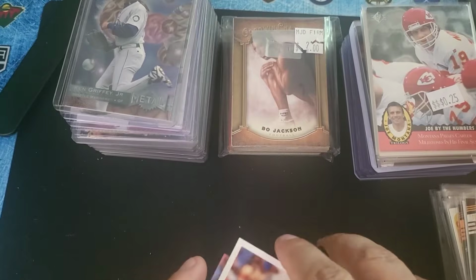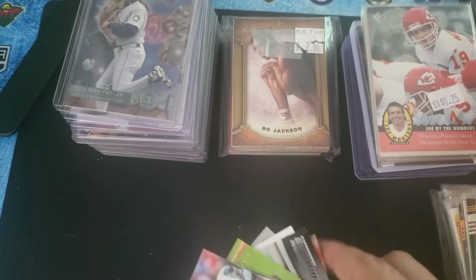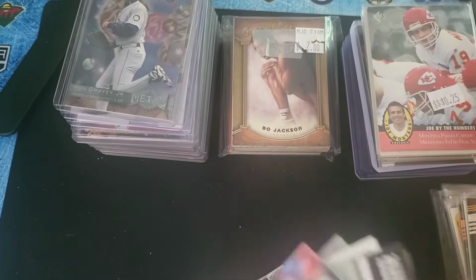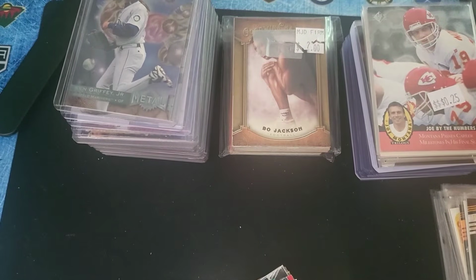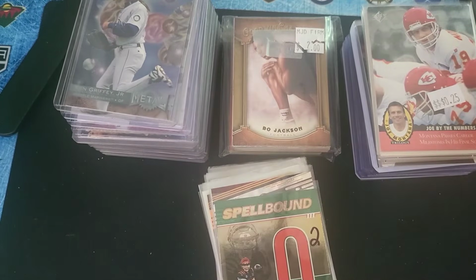So those big name players at 6 cents a piece, you really can't go wrong. They probably will sit for a while, but they will eventually sell. I just sold 3 1993 Upper Deck Dan Marino cards. Super base type card, nothing special about it. I get them in quantity when I buy different lots and stuff, that kind of thing, and they sell.